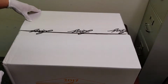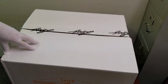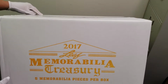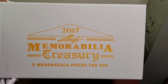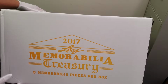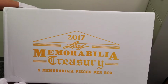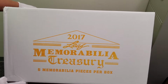Andy's Items and Memorabilia. Today, we're going to talk about Leaf and their memorabilia treasury boxes. They have a box and a vault. The box comes with 5 items, whereas the vault comes with 10 items. And these items can range from autographed jerseys, game-worn jerseys, all kinds of entertainment memorabilia, signed lithographs of old TV stars, signed helmets, bats. There's all kinds of things you can get in these boxes.